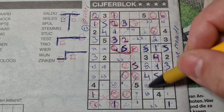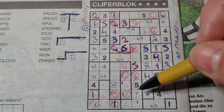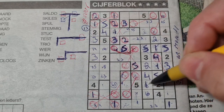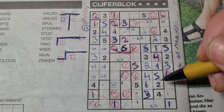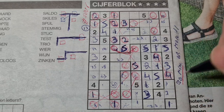I've marked those two boxes early with the 1 and 3. I cannot place the 1 here. If I place 1 here, I cannot fill any 1 in one of those two boxes. So the 1 should be here and the 3 goes there. And these two boxes can be 3. So 3 could be here, could be there.